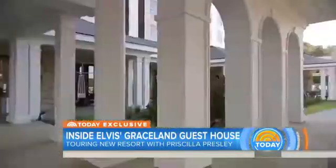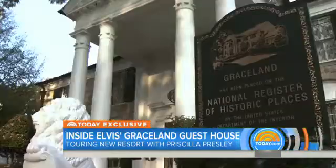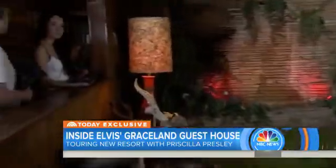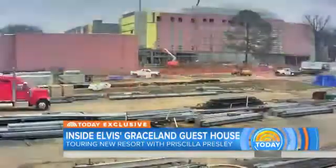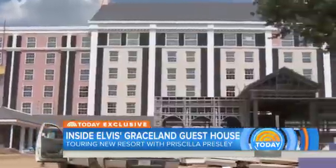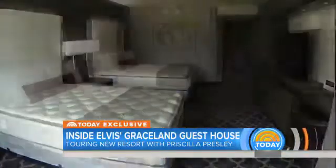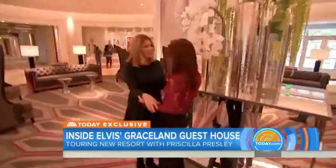The Guest House at Graceland, a resort just steps away from the legendary performer's iconic Memphis mansion, visited by some 600,000 fans each year. And now, as a 3-decade dream becomes a reality, those fans will have a chance to experience a modern take on his larger-than-life style, with the help of Priscilla Presley, who had a hand in the design process.